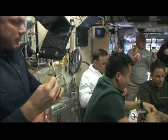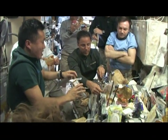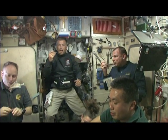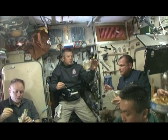And one night we had dinner over in the Russian segment. We had Russian food along with Japanese food. It was all very tasty. As you can see, it comes in cans. There are pork, beef, and fish. I like them all, however, I couldn't tell the difference between any of them.